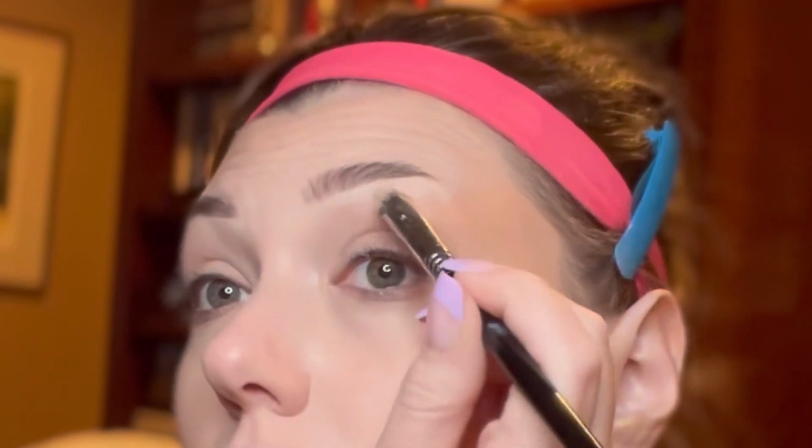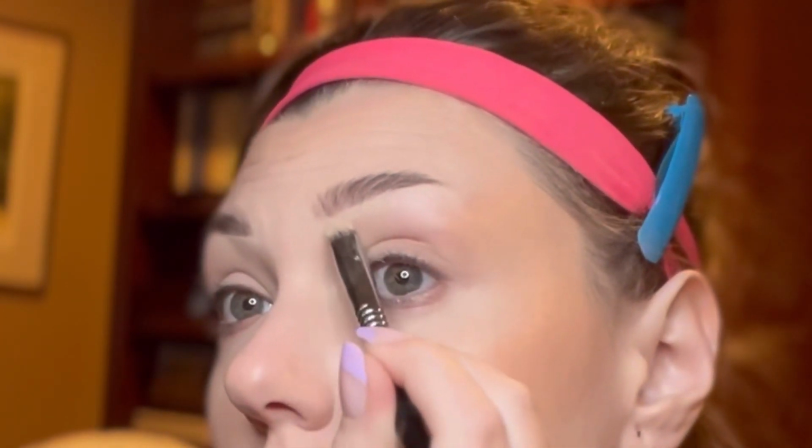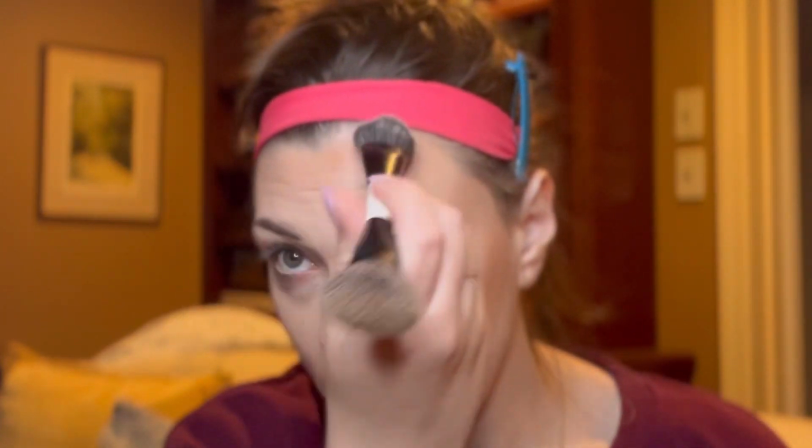It's time to add my deeper contour layer. I'm applying it in the same place that I put the first contour layer down, but I'm using a smaller, denser brush to keep it a little bit more concentrated and in the same area. Using two different colors and sort of layering them on top of each other is what is going to give us that really beautiful, soft focus, warm, all over glow.